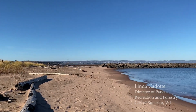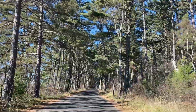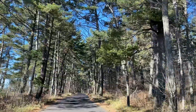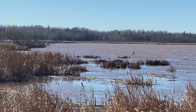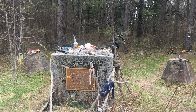Wisconsin Point is so loved and cherished by so many residents and folks from beyond this area. Wisconsin Point has a deeper cultural significance to all of the Lake Superior Ojibwe or Chippewa tribes, with the point serving as one of the first tribal settlements in the region. Today, Wisconsin Point is a protected Chippewa burial site.